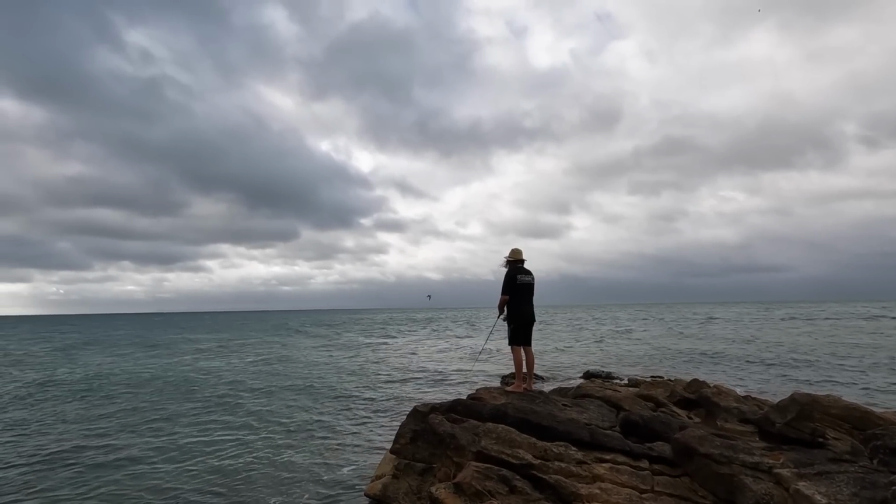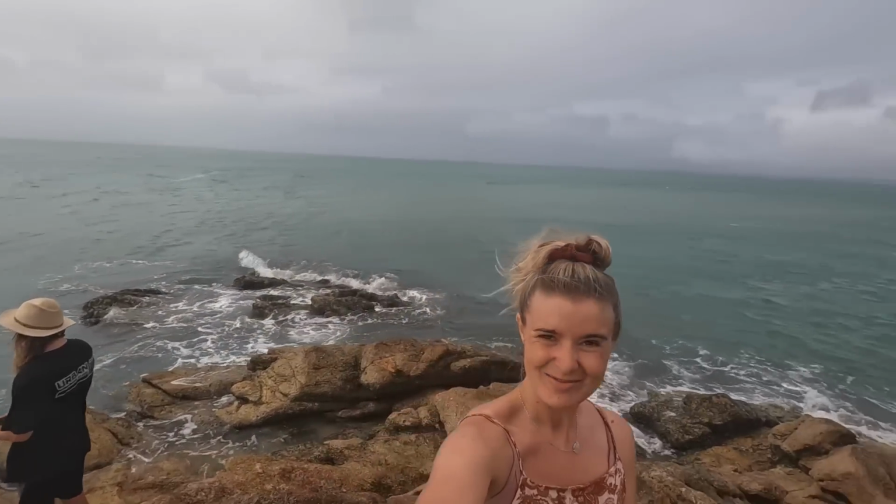Come right down to the tip. Apparently people have been catching fish here. Someone said a local caught a barra yesterday, so now Keelan's ears have perked up, but it is so windy, hence why I'm crouching behind the rock. I reckon we have a massive front coming towards us. It looks just black out there, but fingers crossed we catch a fish before that comes.